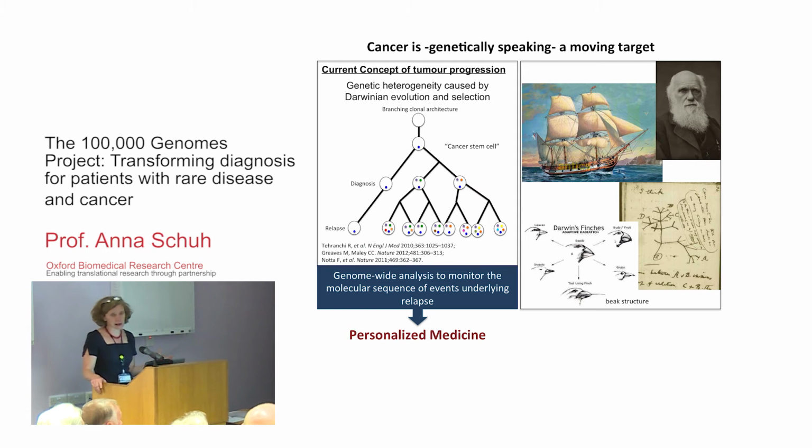And it's exactly the same as what Darwin described for the first time in Galapagos, with the beak structure of the finches. So that cancer adapts to its environment, and if the environment is a certain type of chemotherapy, well, that's great. Cancer adapts to it because there are these mutations occurring all the time, and they will make the cancer survive. So temporally speaking, it's a moving target.